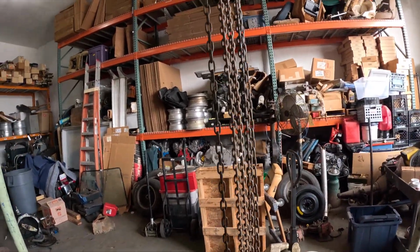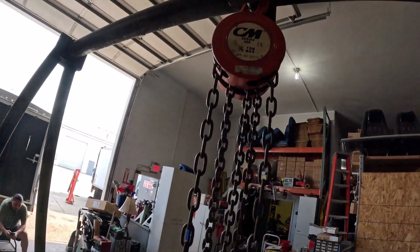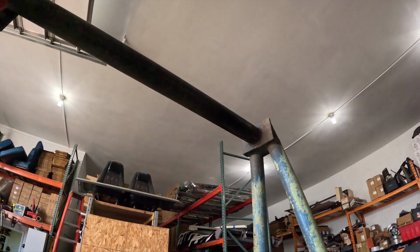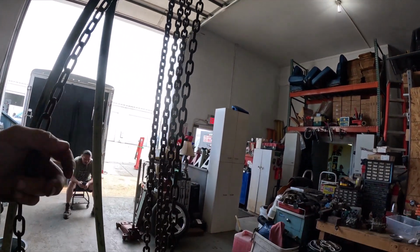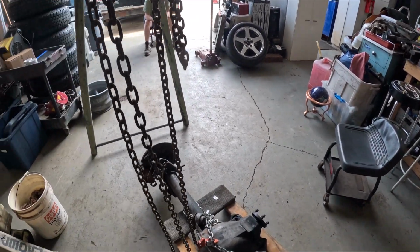I've had a couple of these chain hoists floating around here. Only half-ton capacity, so 1,000 pounds. And let's be honest, do you want to hang more than 1,000 pounds off of this thing? I mean, I don't think I would. Well, I'm gonna give it a shot right now. Let's see if it'll do things, I guess.